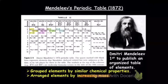He also did this kind of cool thing where he left blanks in the periodic table. So he didn't try to just shove everything that was already discovered together. He left blanks because he said, you know what, something should fit into there. We just haven't found it yet. So he left it blank. And what was really cool is that based on where those blanks were left, he was able to tell us pretty much what those characteristics of that element was going to be when he found it.